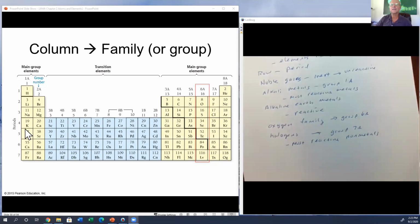Alkali metals, most reactive metals. Alkaline earth metals, a little less reactive, but nonetheless pretty reactive. Over here, the noble gases, completely inert, very unreactive. Over here, you have the halogens, the most reactive nonmetals, right? And then the oxygen family, which is a little bit less reactive than the halogens, but still fairly reactive, okay? Those are the important families that we really pick out and give names to, okay? And we will talk about them more as we go along.